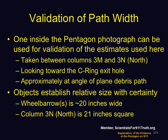One inside photograph can be used to validate the estimates used here. This photo was taken between columns 3M and 3N, looking toward the C-ring exit hole at approximately the angle of the plane debris path. Objects in the photo establish the relative size with certainty. The wheelbarrows are 20 inches wide. Column 3N is 21 inches square.